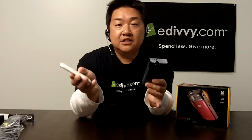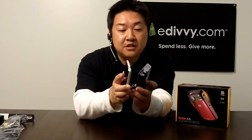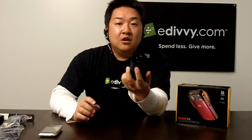Let me just give you an idea of how big one of these things is. So this is my iPhone. Alright. Well, it's about twice as thick as my iPhone, but overall dimension, it's about the same size. Not too bad. So see, one of these things you could easily put in your pocket, or my wife would say she could easily put one of these things in her purse.